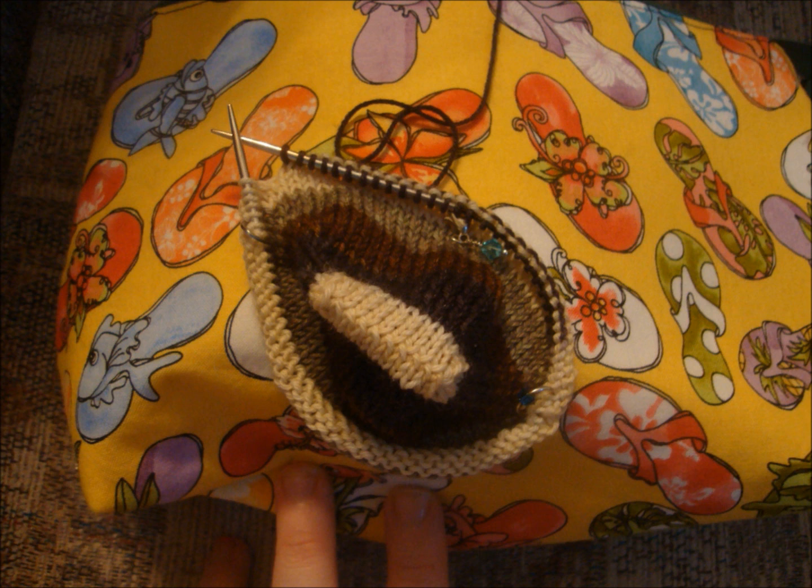Anyway, I am using a size US 1, which is 2.25 millimeter needles. I'm using 9-inch circulars for the body of the sock and two 16-inch circulars for the heels, toes, and cuffs. I am housing this project in the yellow flip-flop bag that I got from the SSK Stitch Marker Swap. I absolutely love this bag, you guys. I'm staring at it right now. I'm like, why am I not working on those socks? But then again, I feel like that a lot of the time with my WIPs.